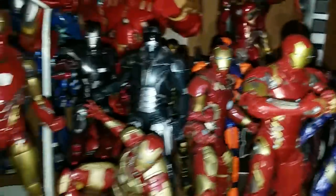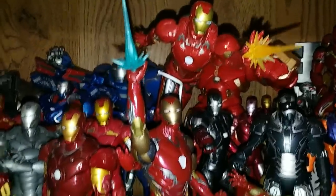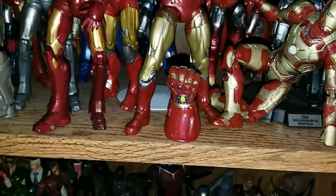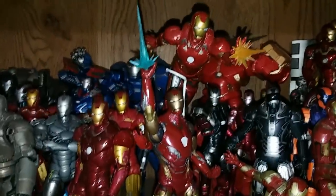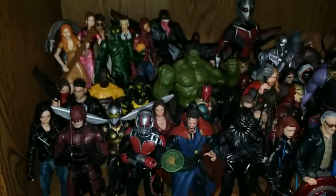And then, at the end of it all, Mark 85. At the end of it all. Hell yeah. I love it. Love, love, love it. I hope we get a Battle Damaged version with the snapping finger and the Infinity Gauntlet. And that goes on to Cinematic Universe.